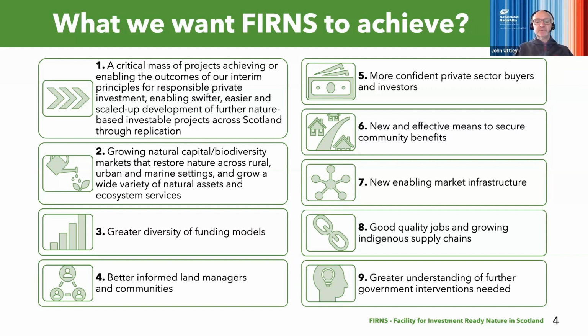And FIRNS is intended to support the development of natural capital markets to bring new sources of finance into this area, in addition to the traditional sources of public and philanthropic funding. So first of all, we want to create a pipeline of investable projects in Scotland that's ready to meet demand from responsible buyers and investors in values-led, high-integrity, natural capital-based markets. And secondly, we want FIRNS to help in the development of the kind of market infrastructure needed for the success of natural capital markets. Things like codes and standards to drive up integrity and make sure that projects and the finance coming into them delivers on public benefits.